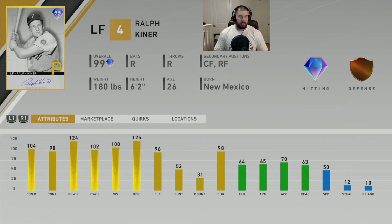The last honorable mention is the Pittsburgh Pirates slugger, Ralph Kiner. It's a signature series card, 99 overall, right-handed throwing, right-handed batting. And he kind of has the same issues that Billy Williams did. He has amazing hitting attributes. He doesn't have as good of a swing as Williams does, but his fielding's terrible like Williams is. 64 fielding, 65 arm strength, 50 speed, just not going to get it done in the outfield.